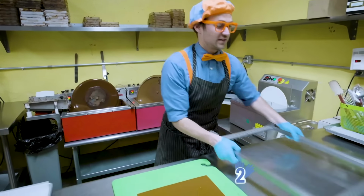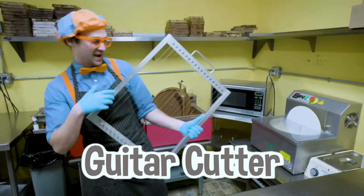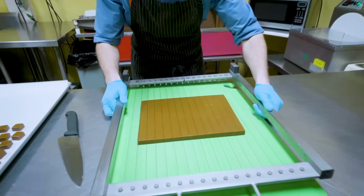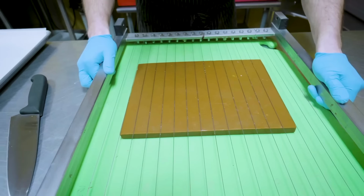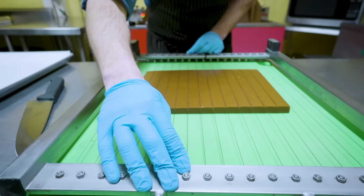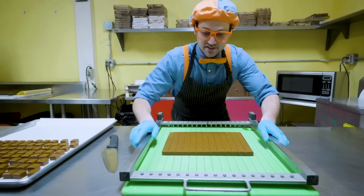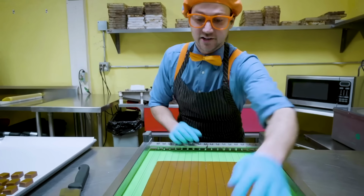And then we're going to use this guitar cutter to mark the caramel. So we're gonna line it up just like this. Push down slightly. There we go. And what I'm trying to do here is mark these lines. Yeah, just like that. So then I know where to cut later, okay?